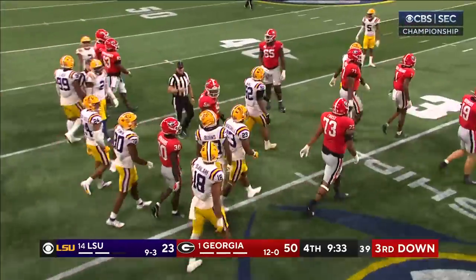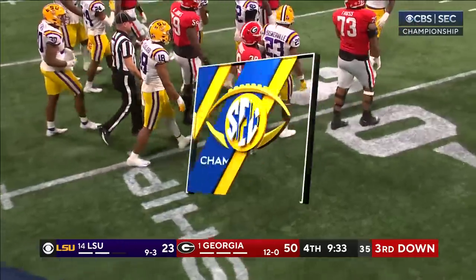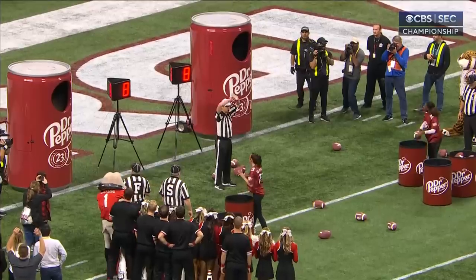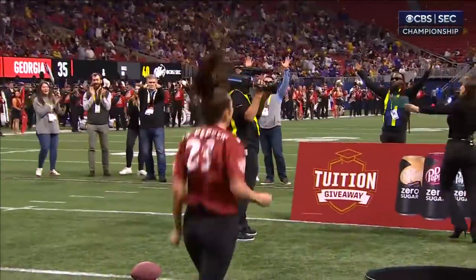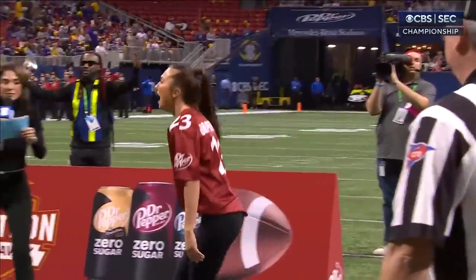Let's go down to Jenny for an update on our Dr Pepper throw at halftime. Well, you all saw the unprecedented double tie of the Dr Pepper halftime tuition giveaway. We've just been told by Dr Pepper that they are going to award both finalists $100,000. So both Kayla Gibson and Reagan Whitaker are taking home $100,000. Congratulations, ladies, and great job by Dr Pepper there.